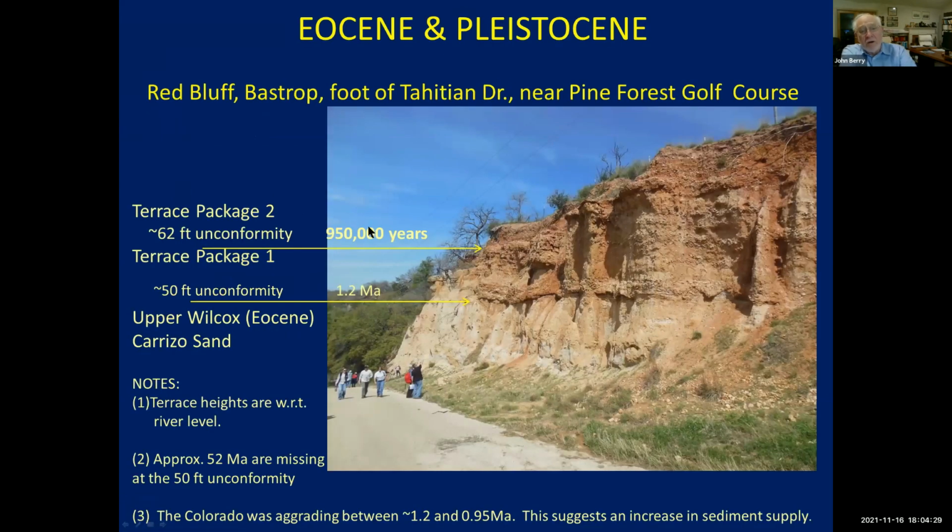So this is a beautiful outcrop in the Bastrop area, and it's very accessible. If you want to quickly note the address. What you're looking at is the Carrizo sandstone on the bottom, at the top of the Wilcox group of Eocene age. Then at about 50 feet above the present level of the Colorado River, there's a nonconformity with a package of Colorado River gravels above it. And at 62 feet, another 12 feet higher, there's a second unconformity with another package. The first one is 1.2 million years old, and the second one is just under 1 million years old.